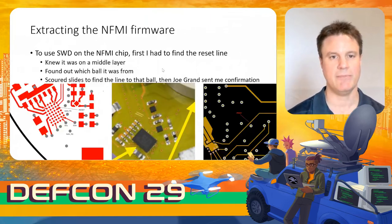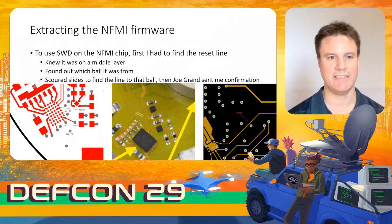To extract the NFMI firmware, I needed to run SWD, and to do that, I needed to be able to access the reset line, which unfortunately was buried in the middle layer of the board. The ball on the ball grid array on the bottom of the chip also was not accessible, so I had to pick through slides and other info from the presentation and figure out which ball on the grid it was. Then I zoomed in really close on some of the slides. That middle image is from the slide, the circuit board before it has the white paint on it, so you can kind of see the middle traces faintly in the middle of the board.